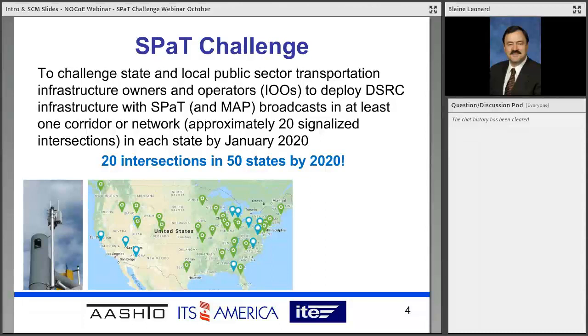We've made a lot of progress in the 2.5 years since we got started. We now have about 39 locations in 26 states. You can see the latest version of this map on the Operations Center website. The blue pins represent those locations that have an operating system that are actively broadcasting, and the green pins represent all of the rest of us who are still working on getting ours up and going and planning.